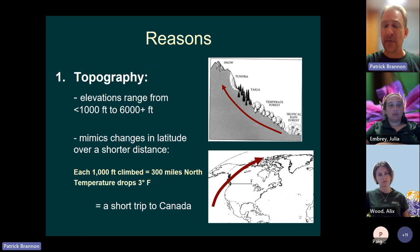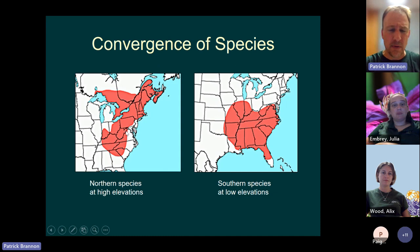So we have a lot of species that traverse that region. And so you wind up with an overlap in the southern Appalachians of northern species at high elevations that are more like Canada, and then southern species at low elevations. So right where I am in southern Appalachians, you get both. You get northern and southern in the same region. It doubles our species diversity.